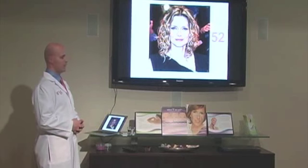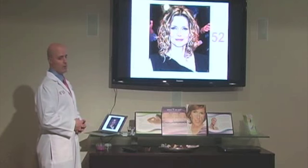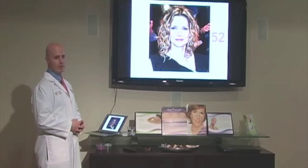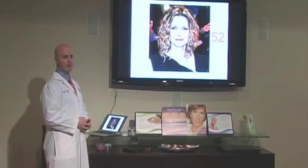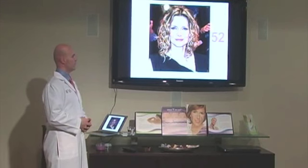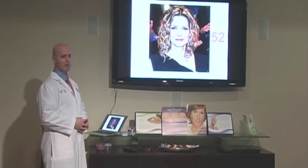And she does have some wrinkles, of course. She does have some folds around her mouth, just like all of us do. And you know what? She should. There is no such thing as a face that's free of folds and wrinkles. It's not natural. It doesn't look natural, and that's not what you should want. Michelle looks like a very refreshed version of 52. If you look at her closely, you can believe that she's 52.